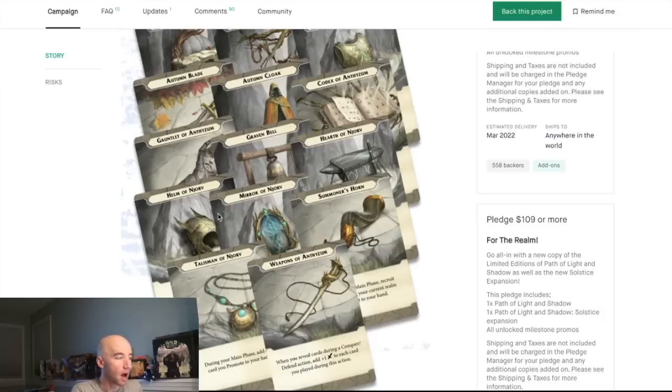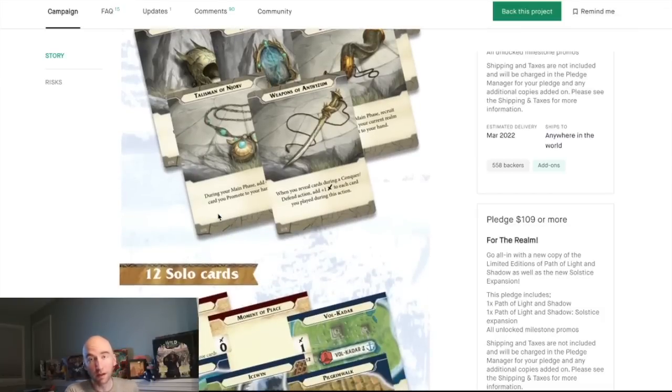Now, I got rid of my copy because I realized that I did not like the area control aspect. That was my getting rid of Rising Sun and Blood Rage phase, because I really just decided that was probably the first game that really told me area control is just not my strong suit, as much as I like the deck building side of things.